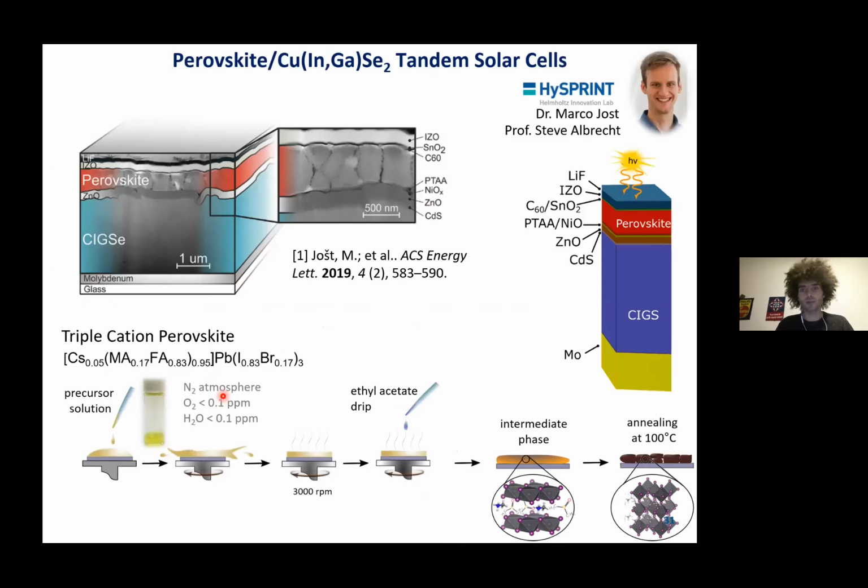So with that, I would like to go over to the next tandem. And this time, this is a perovskite CIGS tandem, also made by Marco Jost from Helmholtz Center Berlin. I hope he's in the audience here. So again, this is a spin-coated triple-cation perovskite formulation on top of CIGS. And because of the roughness here, we used a double layer of PTAA and nickel oxide.